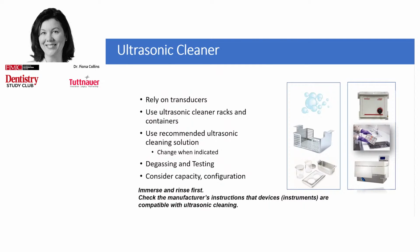We now turn to ultrasonic cleaners. These are in some areas referred to as automated, in others as semi-automated. They must also be validated and tested. They rely on transducers, and the number of transducers is going to depend on the size of the specific device. These transducers are responsible for the bubble generation, the implosion of the bubbles, and the energy created through that cleans the instruments. Therefore, if the transducers are not working, either cleaning is ineffective or it isn't happening at all.